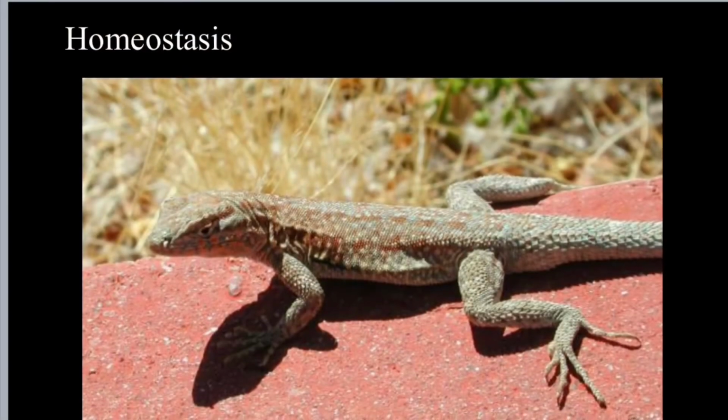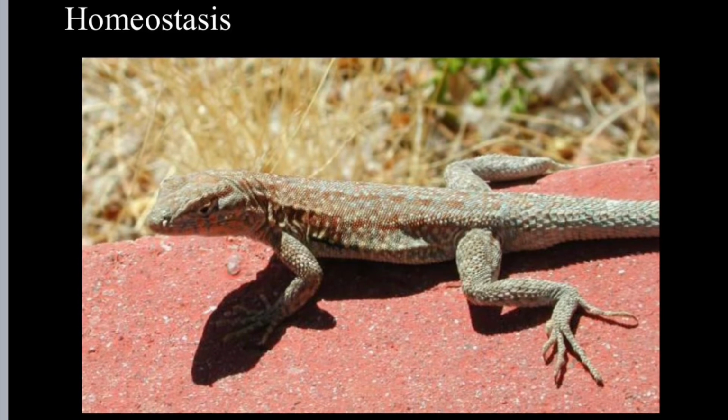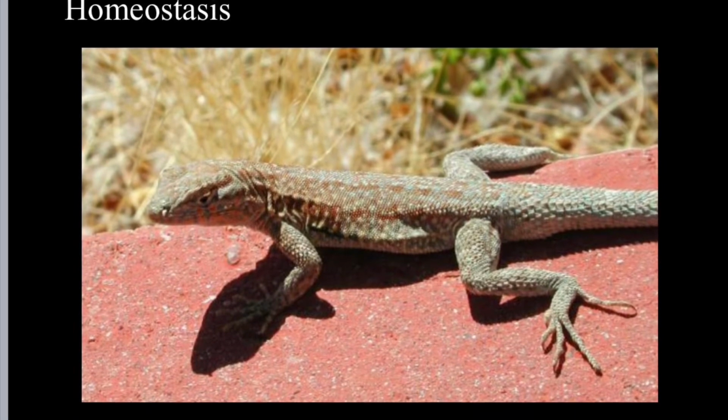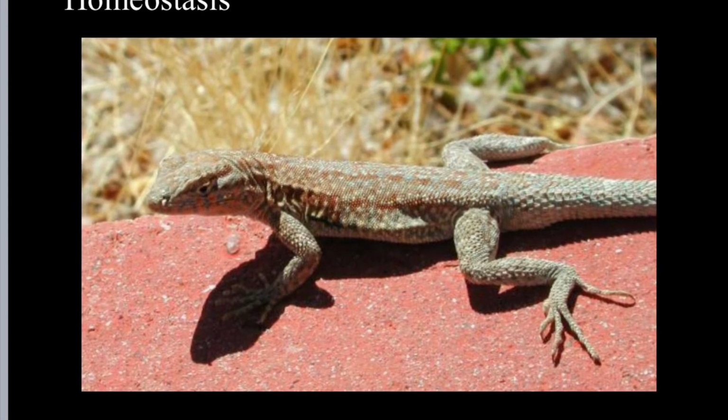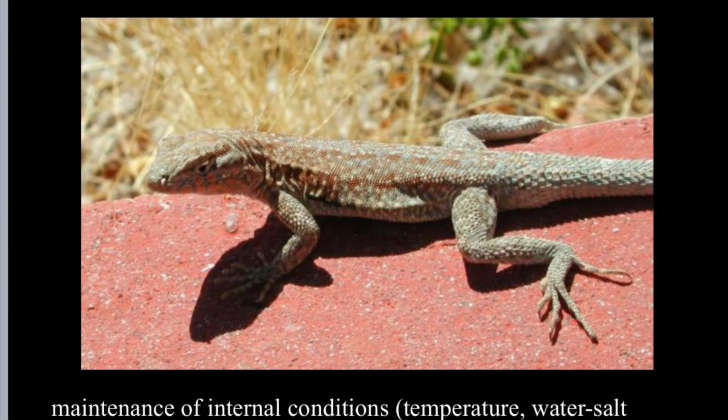This is one of my favorite ones to talk about, homeostasis. It's a word that's probably not familiar to a lot of people, but it basically means maintaining internal conditions, but within very specific, narrow limits.